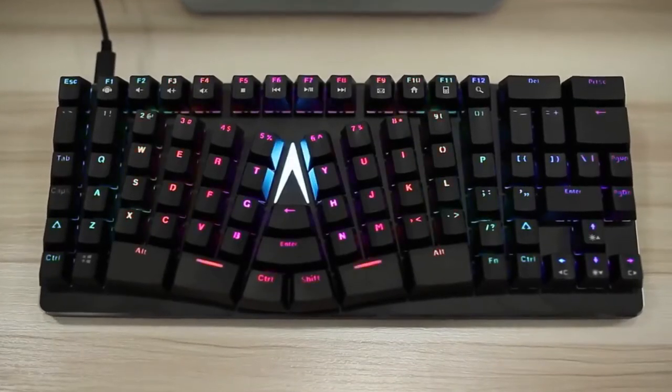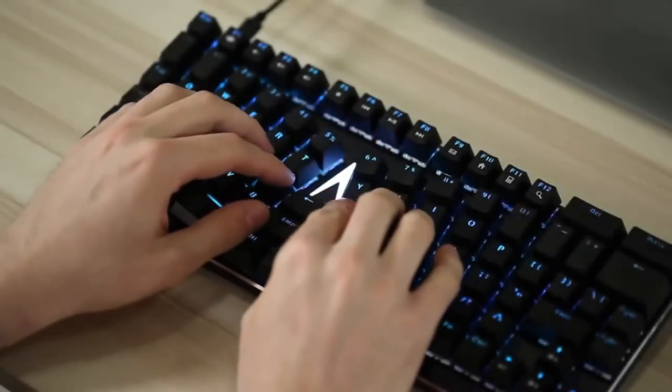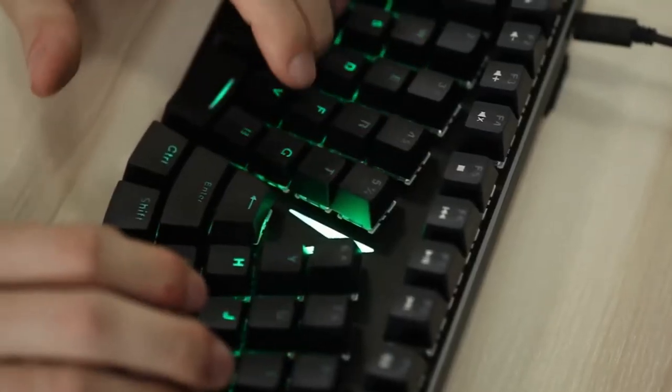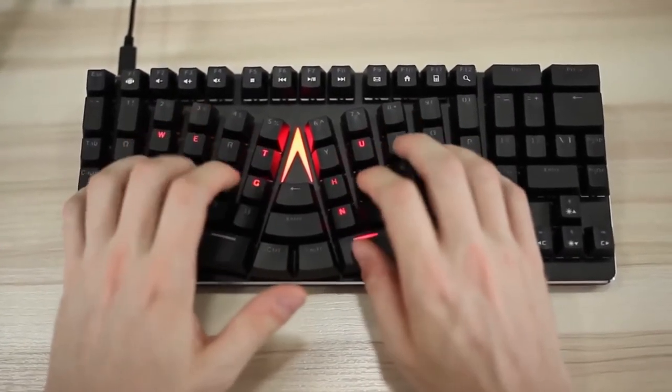Meet X-Bones, the mechanical, ergonomic keyboard for a more comfortable typing experience. X-Bones' cross-linear design angles the key columns inward, allowing your wrists to sit at their natural angle. This allows you to type for longer without feeling discomfort.